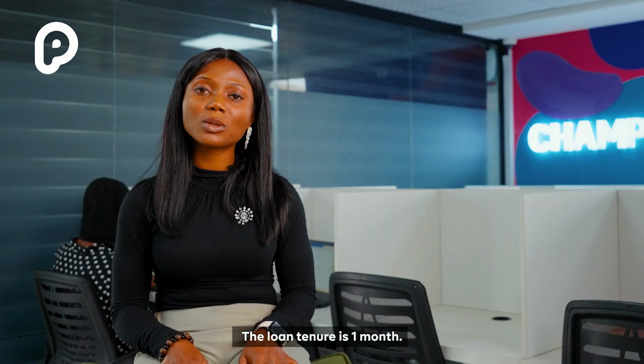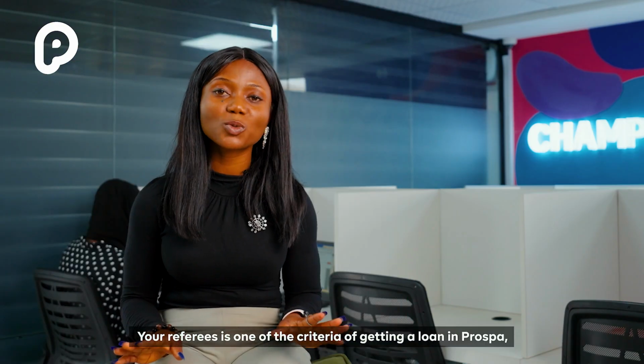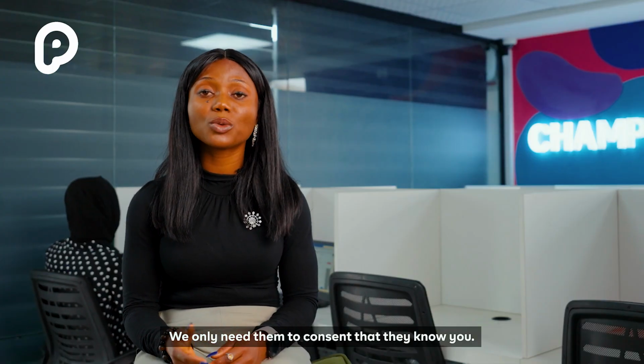The loan tenure is 1 month. However, we're increasing the loan tenure in the nearest future. Your reference is one of the criteria of getting a loan in Prospa. We only need them to consent that they know you.